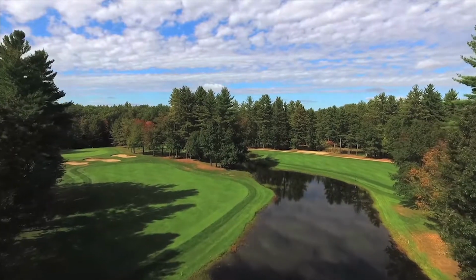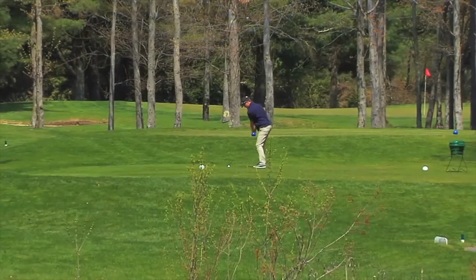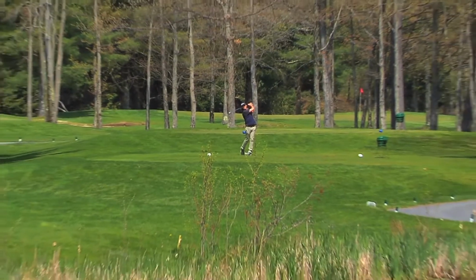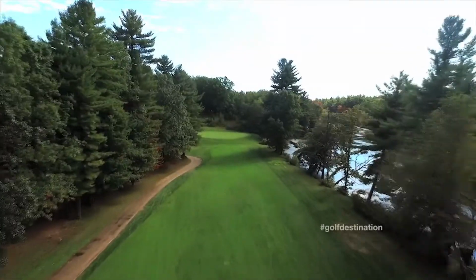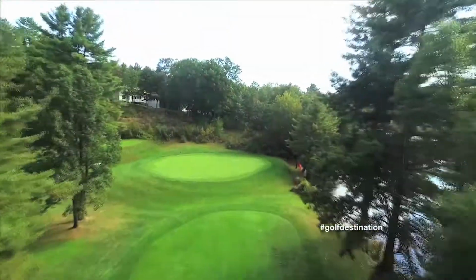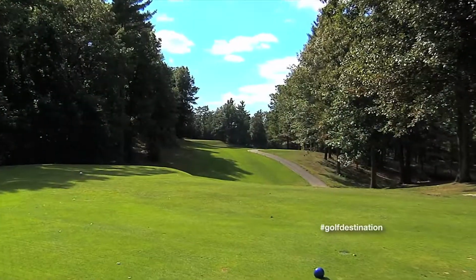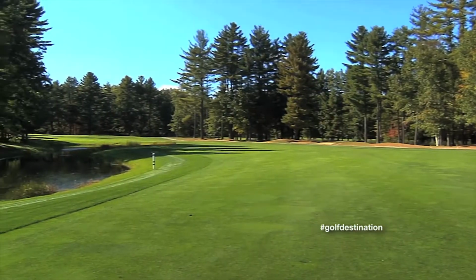It's an interesting layout. You don't have to hit your longest club on every hole, which is the reason I like it. You kind of get a feel for all your clubs. Target golf is definitely what you need to be aware of when you come here to play. The fairway size varies between holes. Some of them are tight, some wide open, giving you a lot of room to play around out there.